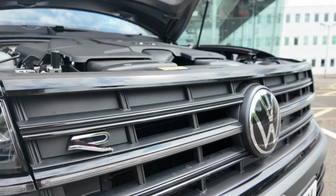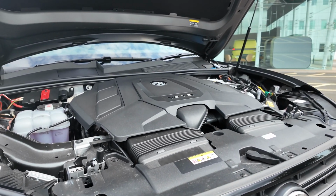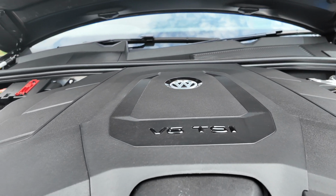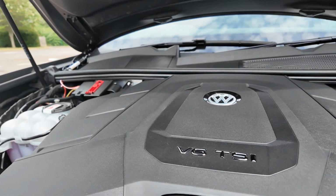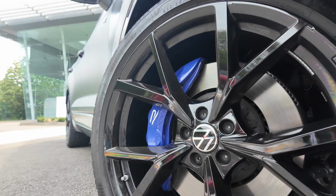But this car is certainly impressive. The 136 PS electric motor paired with a V6 petrol engine gives a total output of 462 PS and 450 Nm of torque. And whilst it is a big car, the 0 to 62 time comes in at just 5.2 seconds, thanks to that 8-speed Tiptronic automatic gearbox.